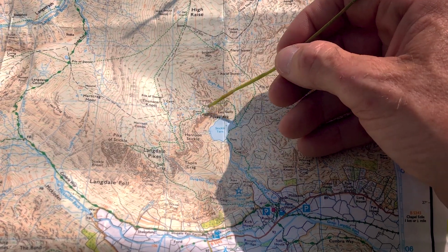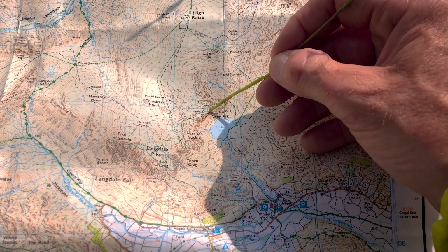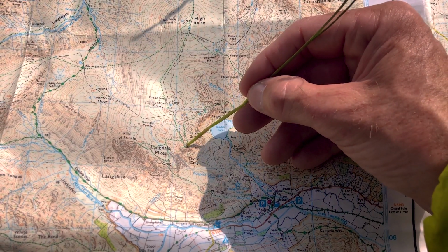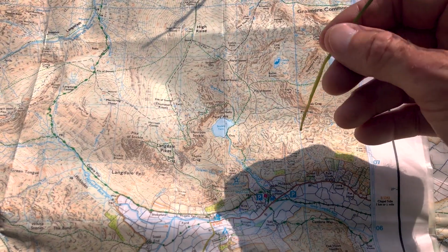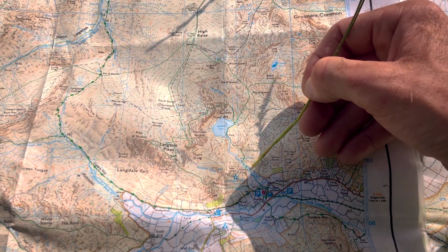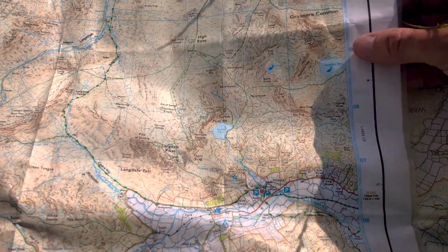And I think Pavey Ark, I can't really see the top out height here, but I think it's around about 700 metres. And then from Harrison Stickle, all I'm going to do is follow this pathway all the way back down to the van past Mark Gate. So I think it's just over 6 kilometres, so it's a very short one, but there's quite a bit of climbing involved. Right, we better get going. Let's go.